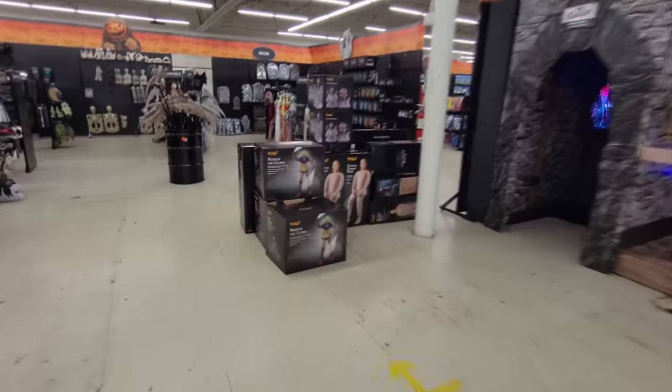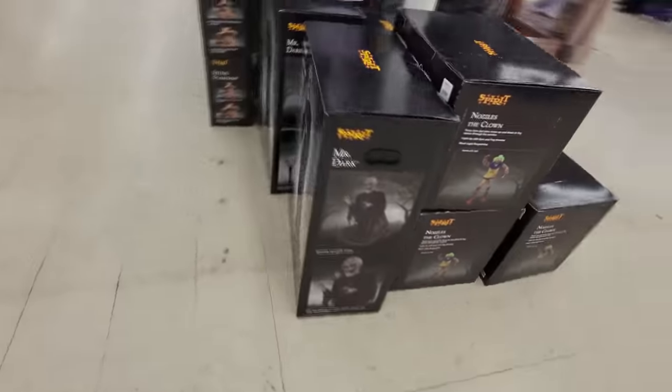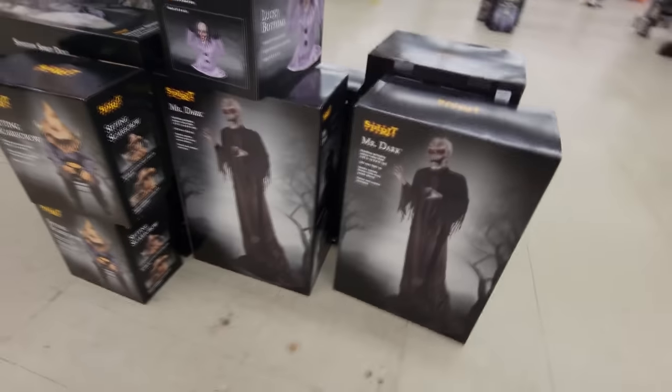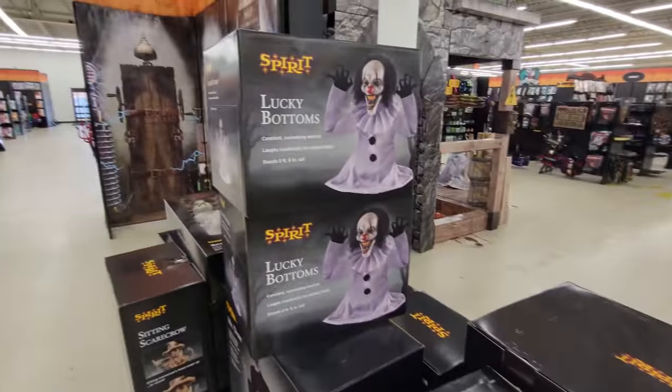That was insane. So I can imagine how the Nightcrawler would be. All right, let's move on over here because I see they have some nozzles over here. Look at this. We got one, two, three Nozzles the Clowns available. We got a Mr. Dark. Oh, there's two Mr. Darks. Cool. There's two Lucky Bottoms.